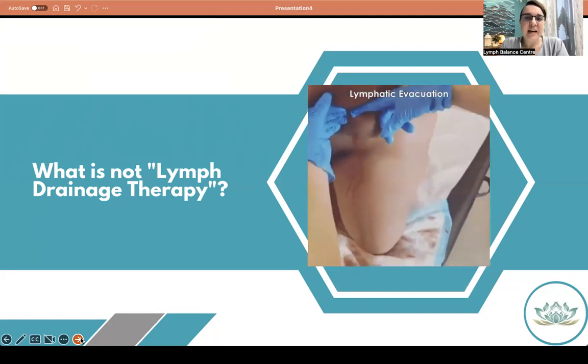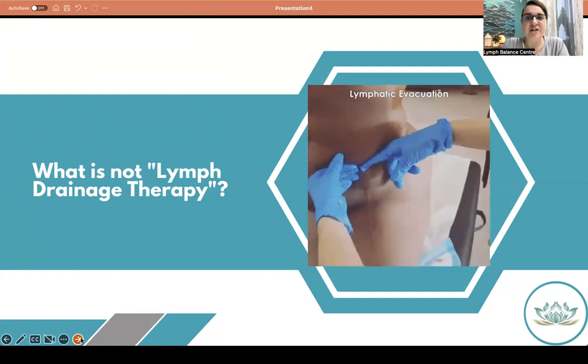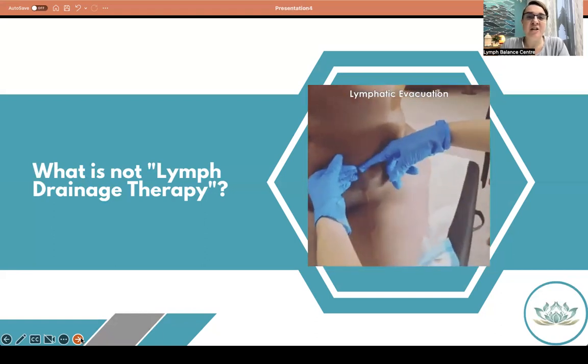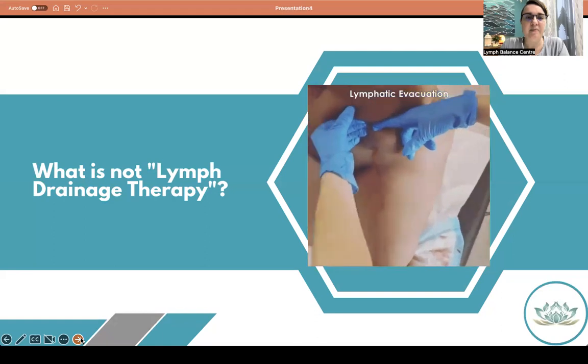So to be able to get the fluid to come out of a scar like that is a huge contraindication. That means that there is an opening in that scar. It is not safe. And for that reason, you need to be seeing a doctor or a nurse. That is not lymph drainage therapy.